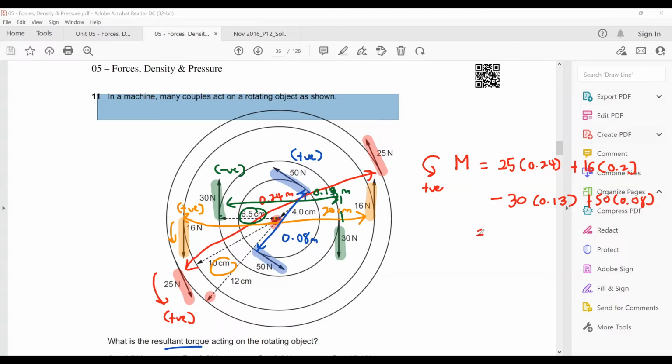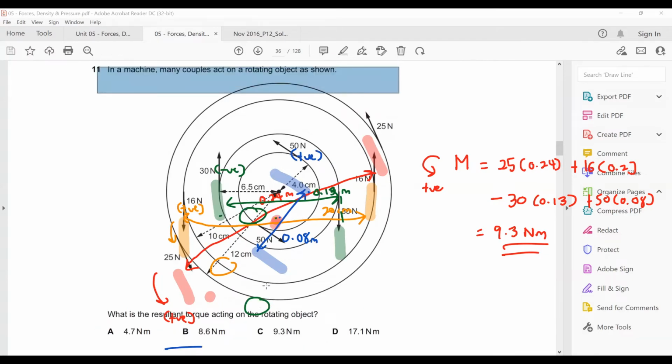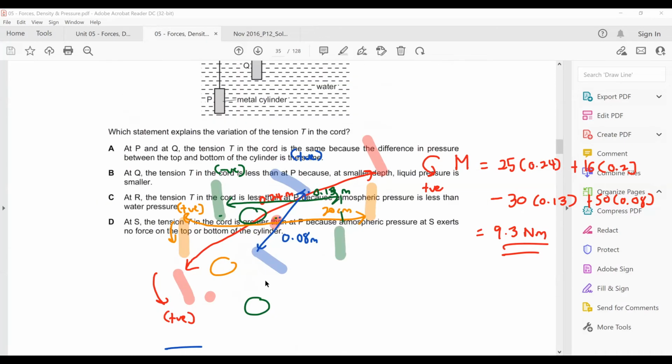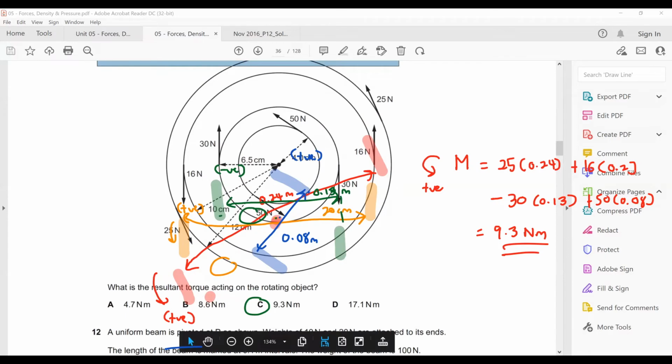25 multiplied by 0.24 plus 16 times 0.2 minus 30 times 0.13 plus 50 times 0.08. We are getting 9.3 Newton meter. Let's see whether do we have the answer here. Yes, we have. The answer by right should be C. But let's double check in case I'm wrong. This is June 17 P12. Okay, let me just have a quick look at it.